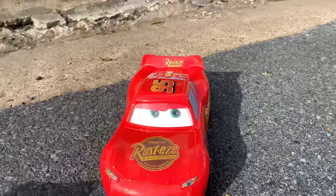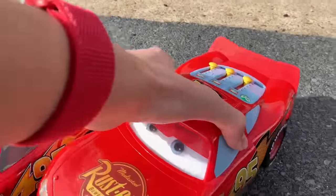All right, that's it for that, McQueen. You can see my shadow. Huh? All right, whatever. Let's go on with this one now.